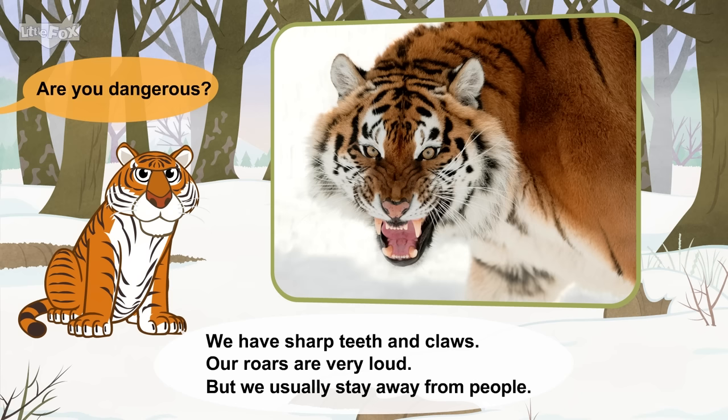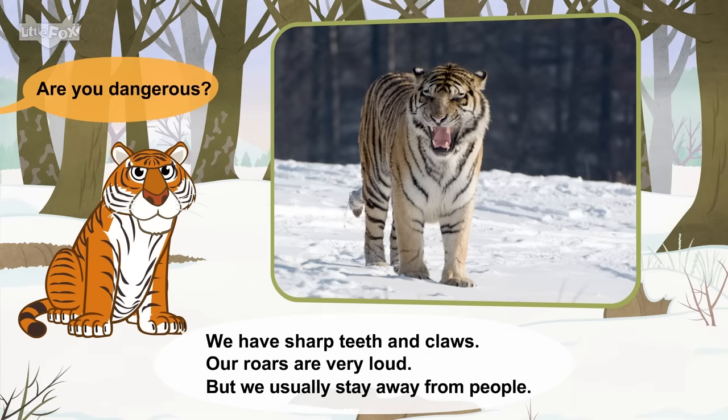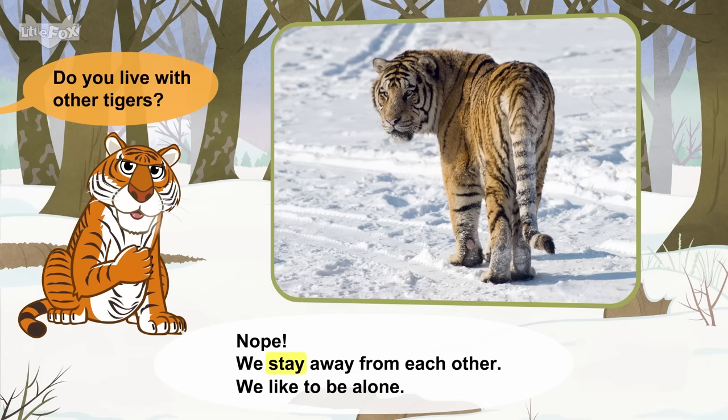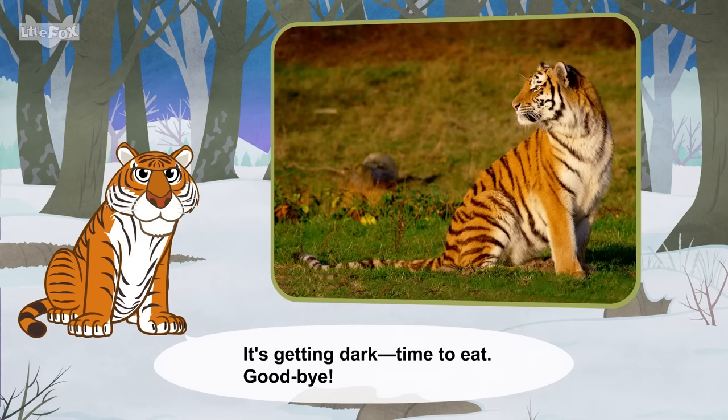Are you dangerous? We have sharp teeth and claws. Our roars are very loud. But we usually stay away from people. Do you live with other tigers? Nope. We stay away from each other. We like to be alone. It's getting dark. Time to eat.